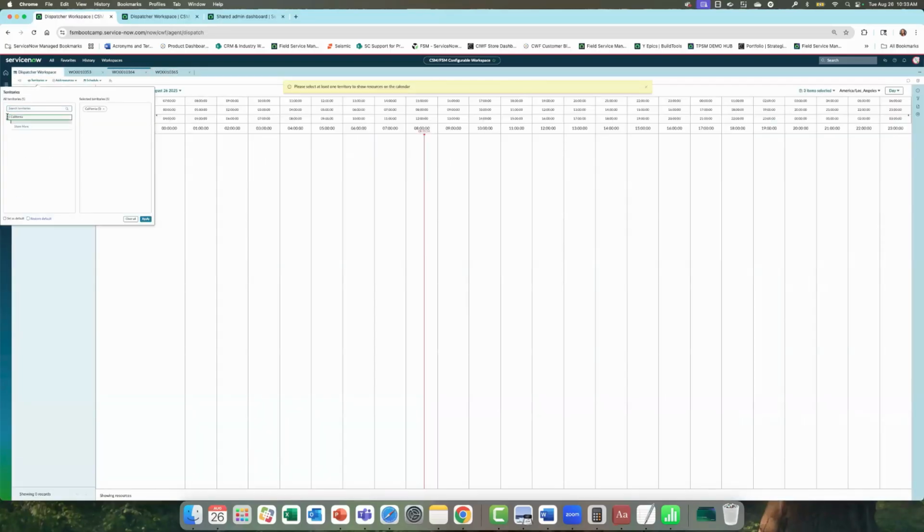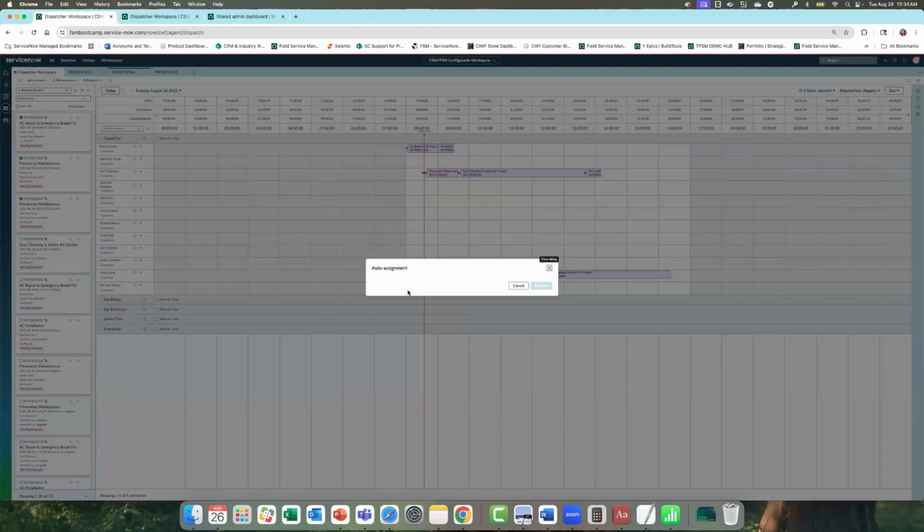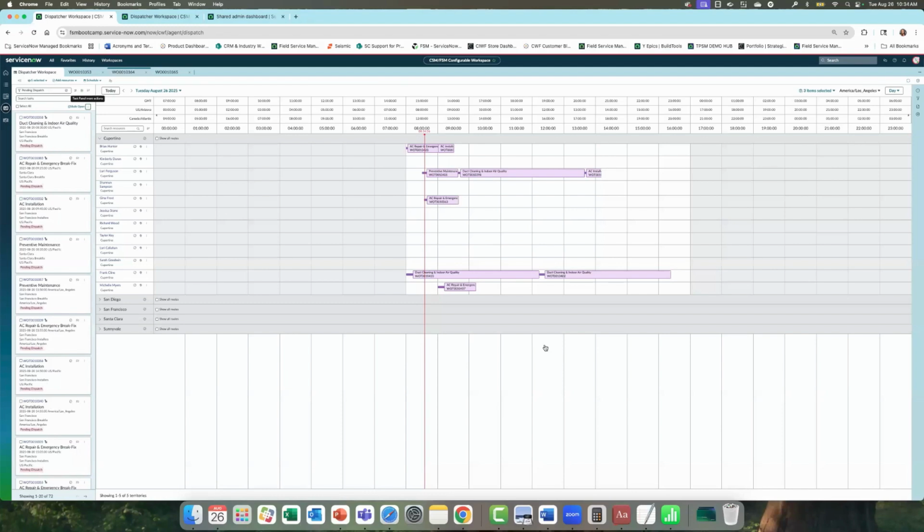Okay, but going back into the dispatcher workspace as well and selecting all of my cities. Let's select my cities and bring back our task list. All right, clicking here, 1, 2, 3. I can use the auto assign here, and we will see that it has given us recommendations on how it would assign this using the auto assignment, and we'll confirm that right here. Perfect. Now our tasks have been added to the schedule view.